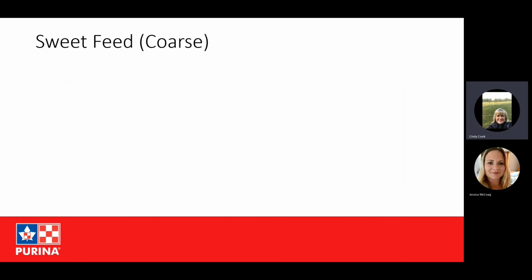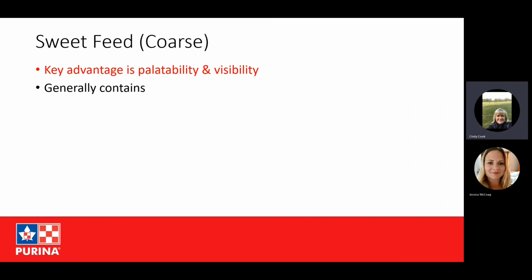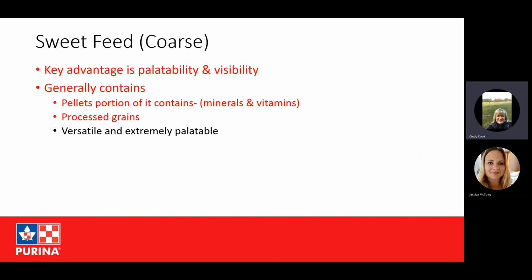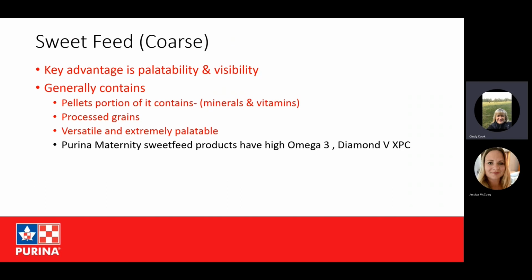So let's talk a little bit about sweet feed. The key advantage is it's palatable. And generally the pellet portion contains the minerals and the vitamins and the processed grains. And it's versatile. The Purina maternity sweet feed products have high omega-3 and Diamond V XPC.